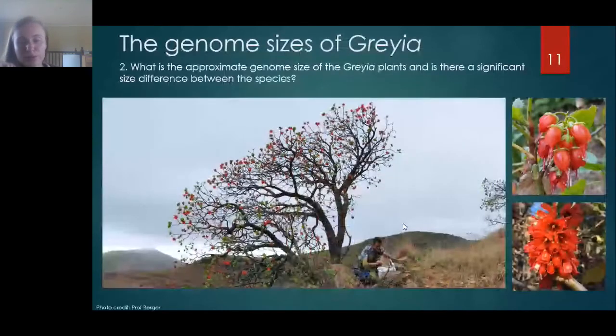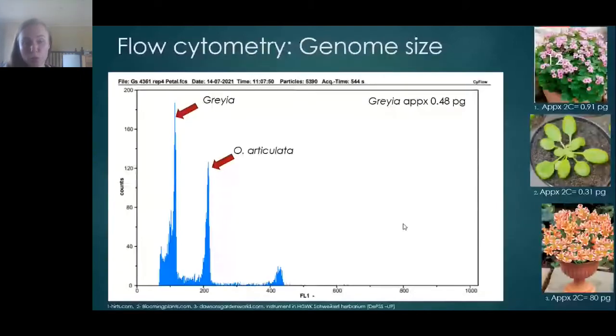Research question two dealt with the genome size of the plants, and we wanted to also determine if there's a size difference between the species as another possible means of species identification. But we could not fully answer the second part, because we couldn't identify Peer Sutherlandi based on the ITS region in time. But preliminary results indicated that the greya plants have a small genome. So we used flow cytometry to estimate the genome size of the greya by comparing it to the known genome size of a standard. In this case, we used Oxalis articulata.